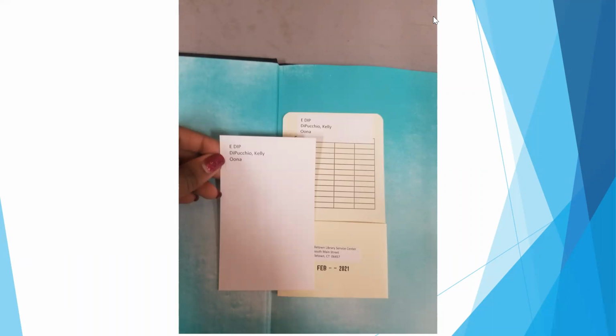Speaking of students, how do libraries keep track of who has what items from the Service Center? It's possible that you may have a system that will allow you to create a temporary barcode for a book from the Service Center, or you may be able to enter the Service Center's barcode into your system.